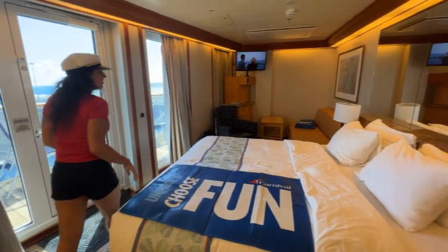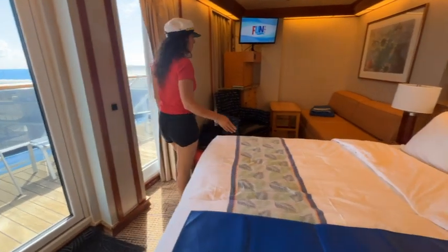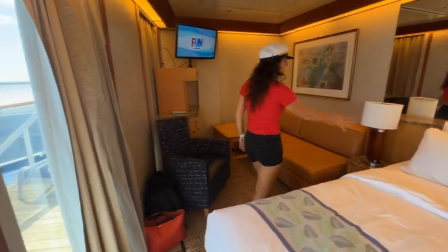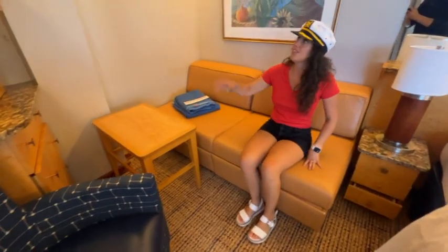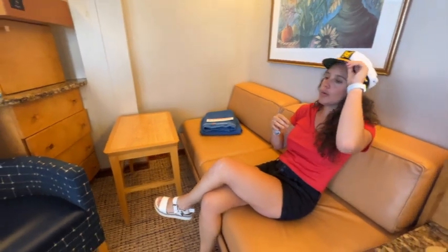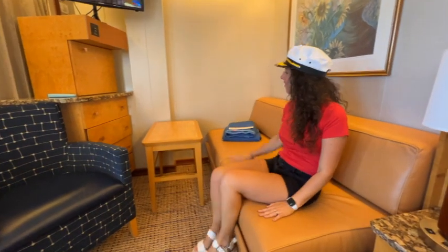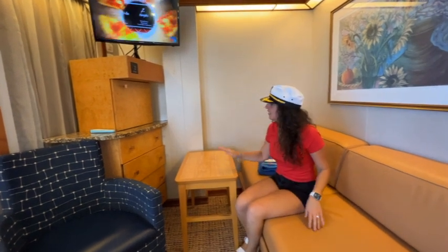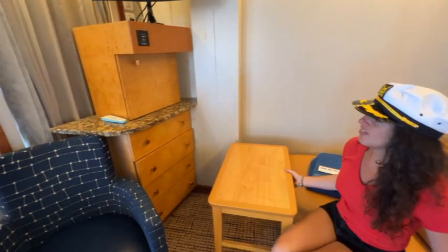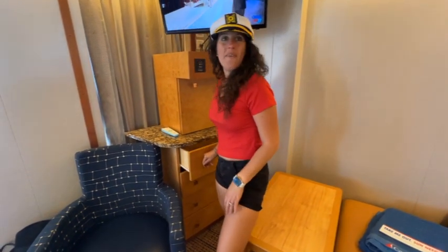Then over here, we have a very nice, the same setup obviously for the other side. A nice sofa with the TV that is in a corner, so you can watch from the sofa or from the bed. Nice desk in case you want to do your homework here. And in front of that, I love that there is a full dresser. Look at that. How many suites have we seen with a full dresser? I know, there is so much space in this room.